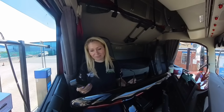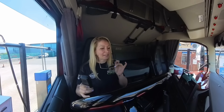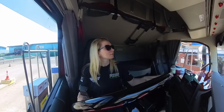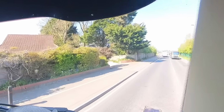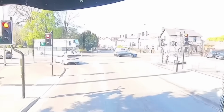Now that I've put the air down, I better make sure I put it right up to get out of here, because it is a bit of a dip in the road. It's not the easiest place to get out of sometimes, but kindly somebody has let me out. The yard isn't very far away, I just need to head through Bridgewater itself to get there.